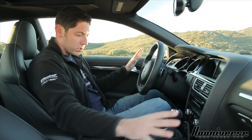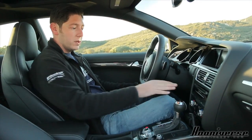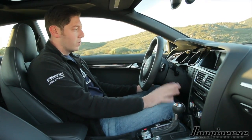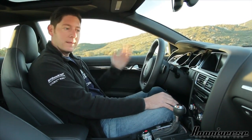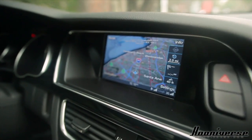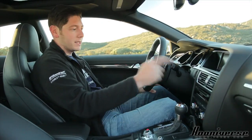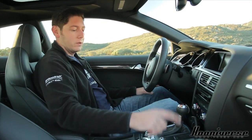You've got controls all laid out. You've got the standard Audi MMI system, which is easy to use. This car's fitted with Drive Select. We're gonna keep it in dynamic because I like to think that I'm dynamic, so I wanna be one with the car. It has 3G. I have my phone connected to Bluetooth and to Wi-Fi, so as long as that has a signal, I've got a signal. I can raise and lower the spoiler.